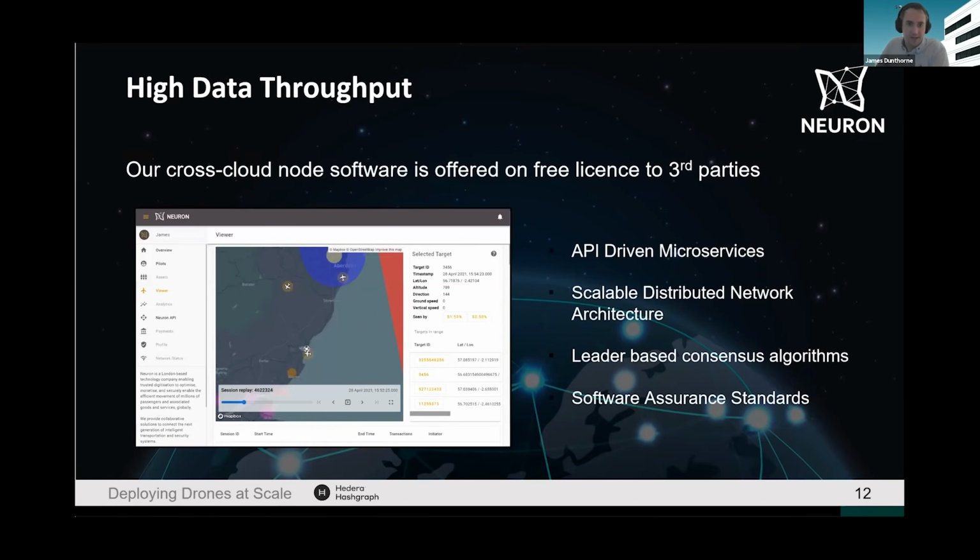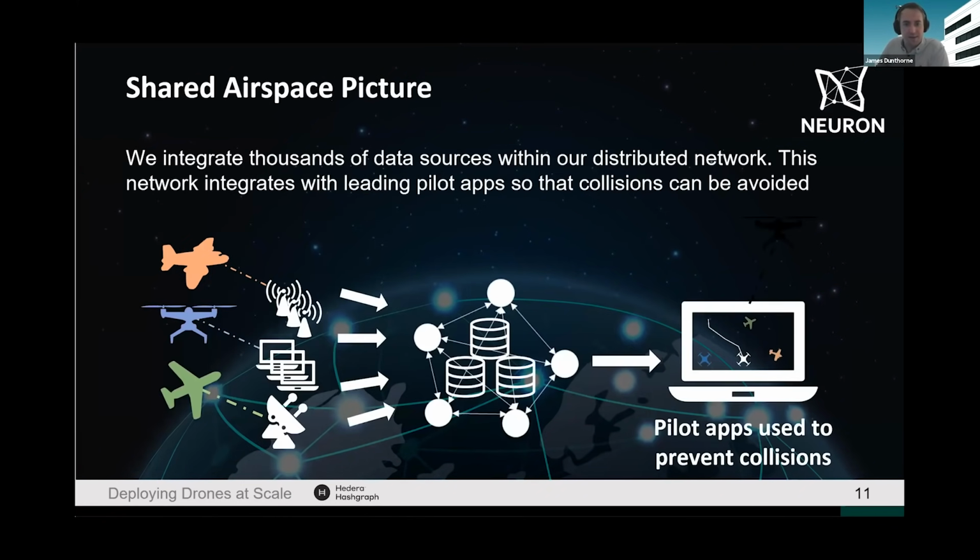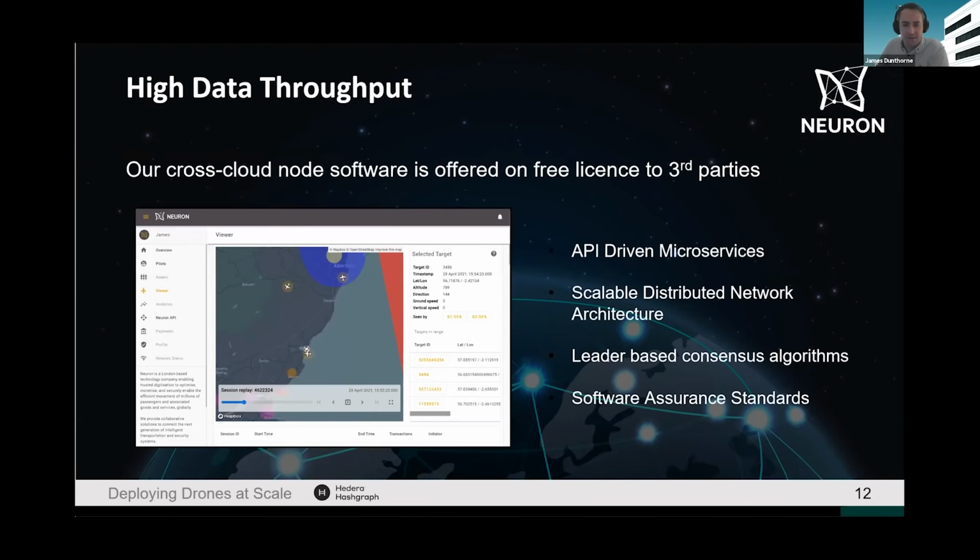Now, how do we get the high data throughput? We talked about this distributed network here in the middle. So how do we get the high data throughput? Well, we're having to rely on probably suboptimal leader-based consensus algorithms for our network, and some other more traditional algorithms. And I'll get onto a little bit later how we get the best of both worlds.